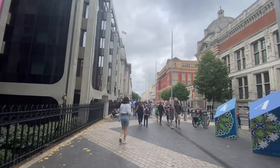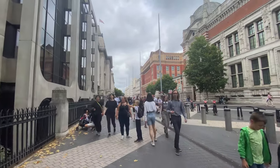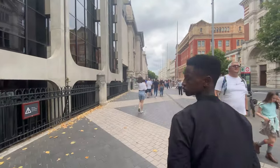I woke up about 12-ish, and then we spent all morning trying to figure out today's plan because different tickets were booked. We couldn't move on London Eye tickets and stuff like that. Even now, we still haven't figured it out.